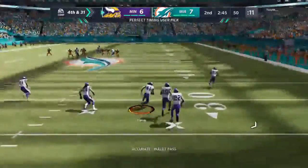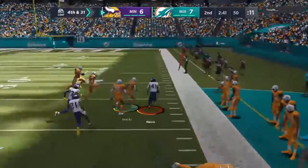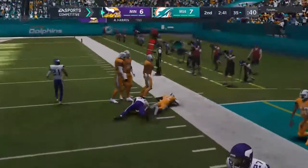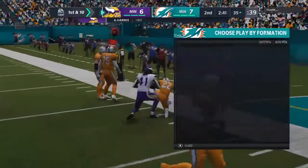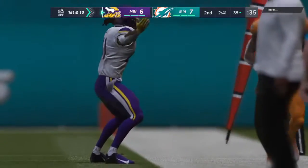And he fires one that's intercepted. Picked up by Anthony Harris. 2nd interception for him now here in this first half. And you got to think he's a rookie, Charles. How much does confidence start to become a factor?